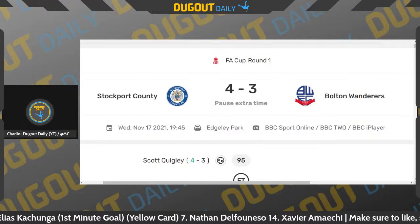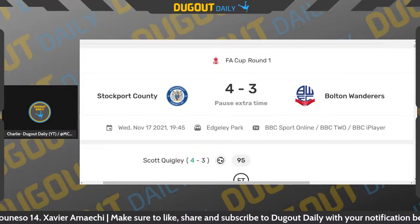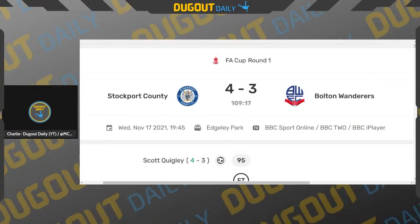And the second half is underway between these two sides now. So Alex Reid has just come on for Scott Quigley. Oh, there was a big chance there again for Stockport. It looks like Paddy Madden will go up top with Scott Quigley going off. So Paddy Madden is off. On comes Alex Reid, who is number 19. Another chance here. It's cleared by Bolton.